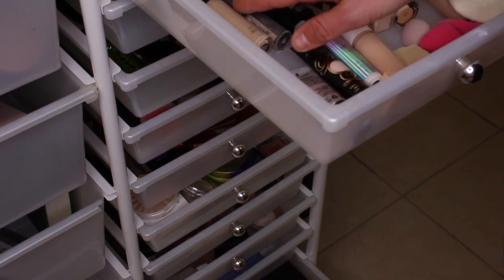So I think this looks pretty good right now, and I'm gonna keep it as is. I wish I had like an organizer here, some kind of partitions, because I have a little dead space here, like a lot of it actually.